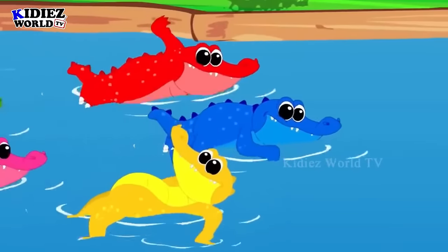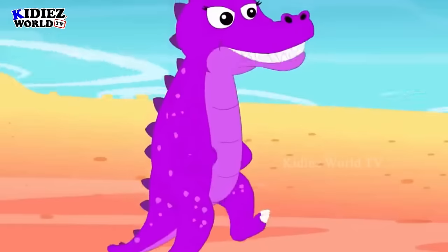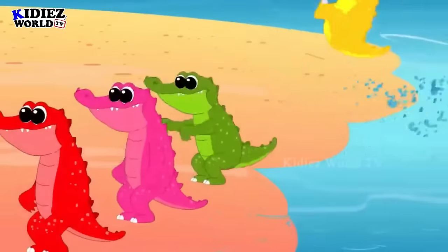Five crocodiles went swimming one day down at the river where the crocodiles play. Mommy crocodile said, "Chomp, come back." But only four crocodiles came.